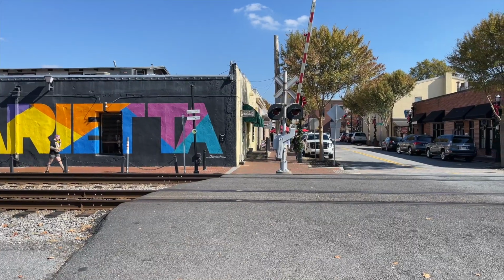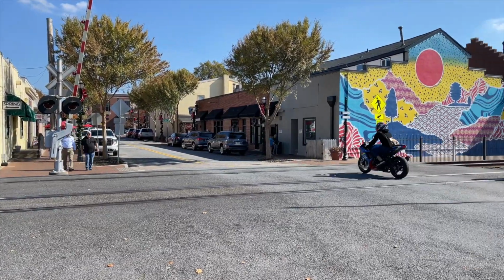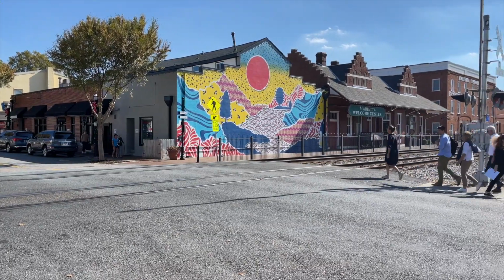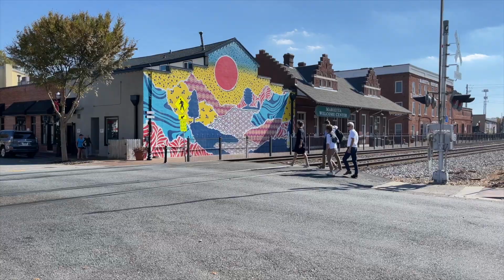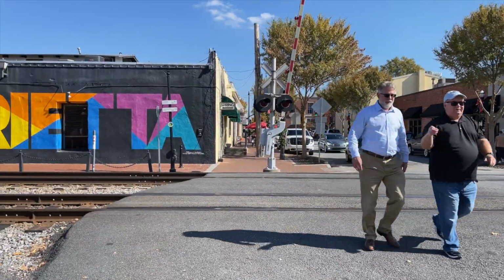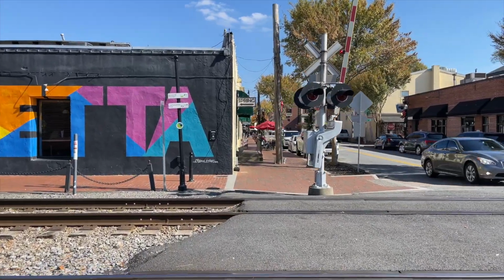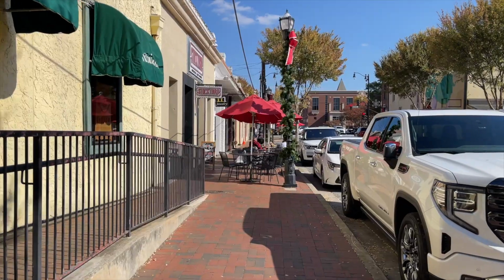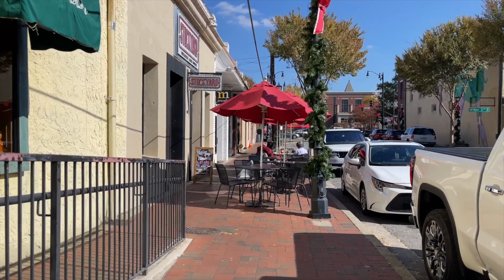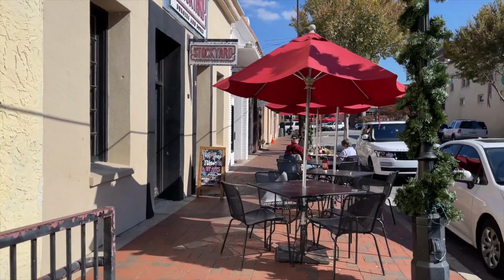Pretty sure this would be the northern side of Marietta Square. We have the Marietta mural, and kind of off in the distance there is the Welcome Center and the History Center for Marietta. This area has been here for quite a long time. I actually believe it goes as far back as the Civil War, which explains why it's so close to the railroad. A lot of the city centers of these towns like Marietta and Suwanee, and also Kennesaw, really have their roots in the Civil War or even pre-Civil War.